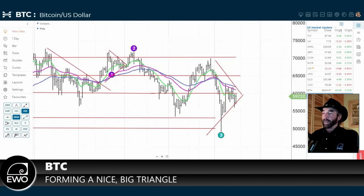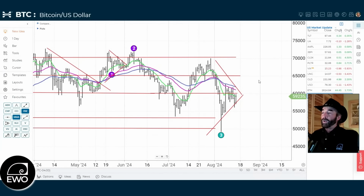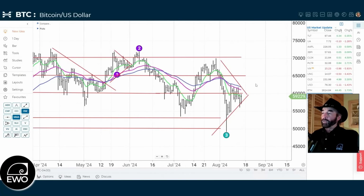And it's interesting that the exact point of the triangle is right there. I think we're going to see something happen in crypto next week. Can't tell you which direction, because when we look at these, you never know which way things are going to go. You just don't pick a direction on these triangles. Just let it break out and then go along for the ride once that happens.